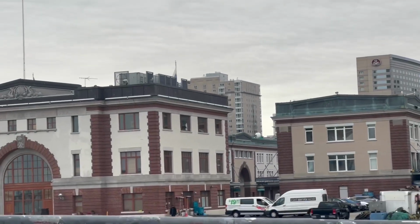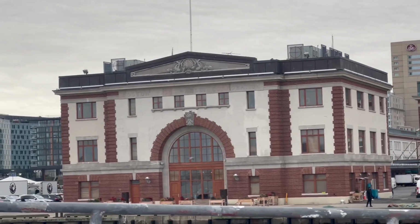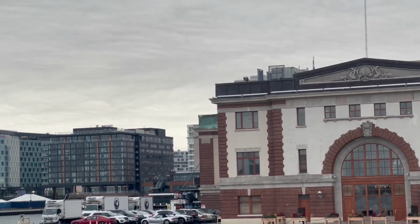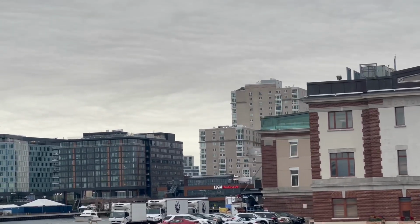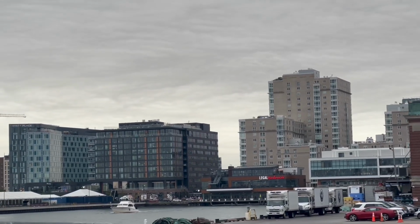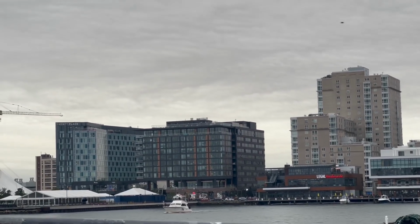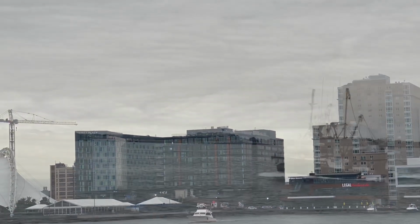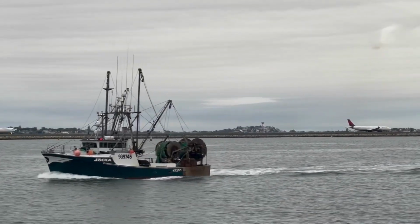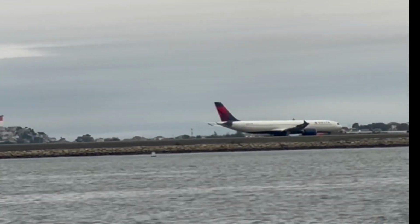Moving into the Seaport District, which is home to the South Boston Fish Pier. Right here, you can smell it at low tide, but the tide is high, so you've been blessed. You'll see some fishing boats on either side. These boats go out 150 miles offshore, out to Jeffrey's Ledge, George's Bank, some of the most fertile fishing grounds in the world, and they drag for fish off the back of the boat.